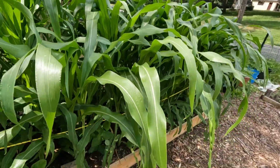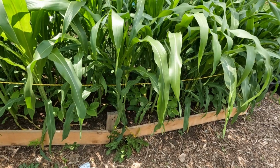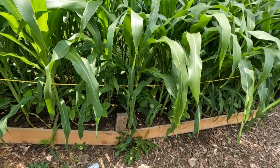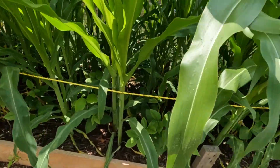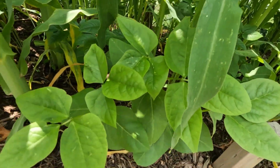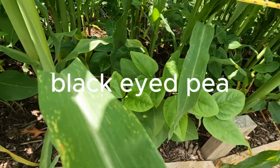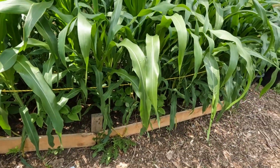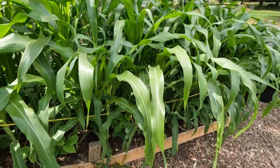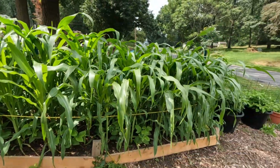Guys, this is the corn. I planted the beans in between. I think I planted the beans too late because the corn has grown so tall, and look how short the beans are. The corn is shading the beans from the sun, so I don't know if they are going to do well. Look how tall those corn plants are. They are really, really tall.